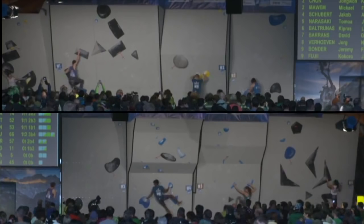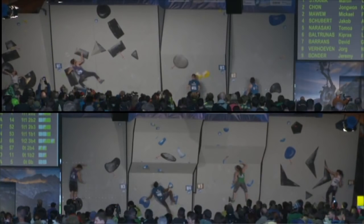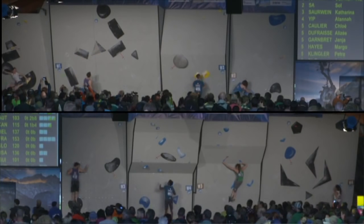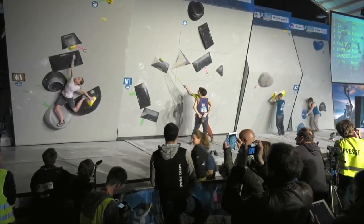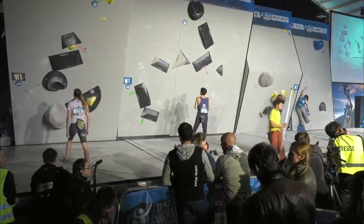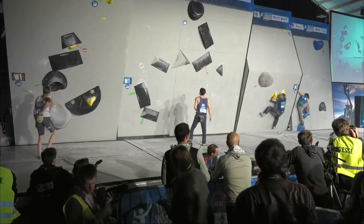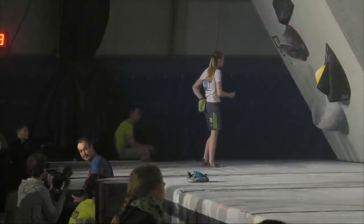It would be a surprise if either of those two made it into the finals. That would be impressive considering where they placed, but the round is different and difficult, so it seems like it could be anybody's game right now with either 1 or 2 tops. So Janja Garnbret of Slovenia is out on women's problem 1.